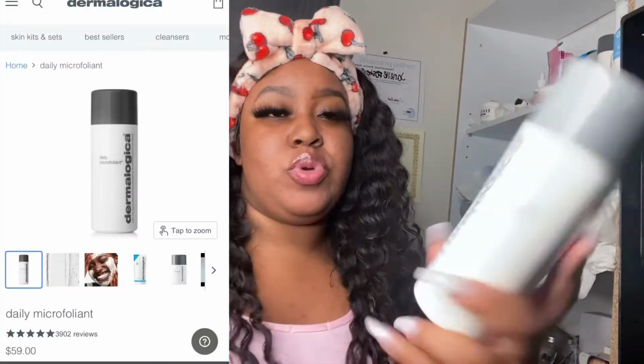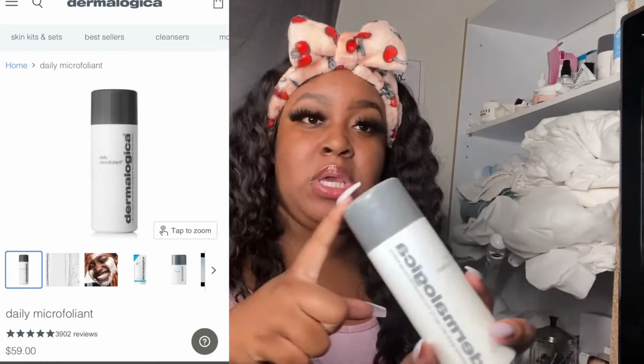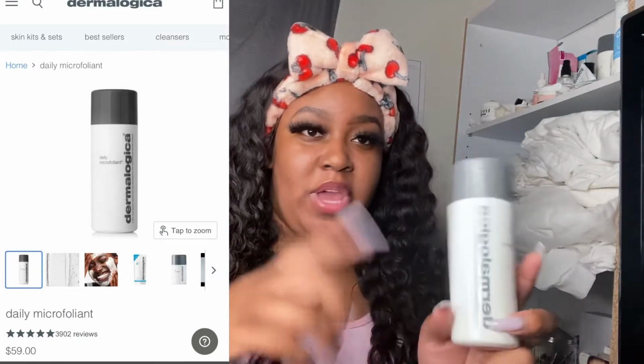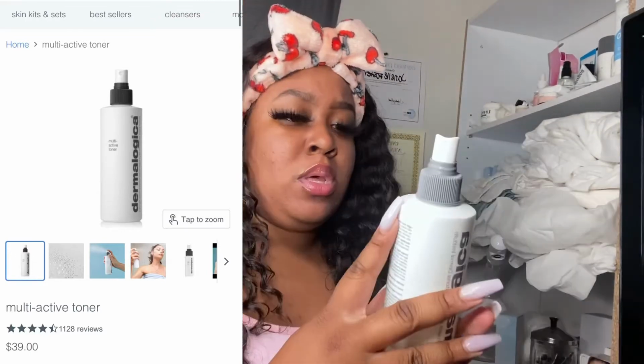Okay, so after you cleanse their face, you would use an exfoliator. This one is called Daily Micro Exfoliant. I recommend this to everybody, even people who got waxed. It's a powder, but it's really expensive. Another thing that I bought from Dermalogica is the multi-active toner. I really don't use this on a lot of people, but I want it gone, so I'm gonna have to start using it.